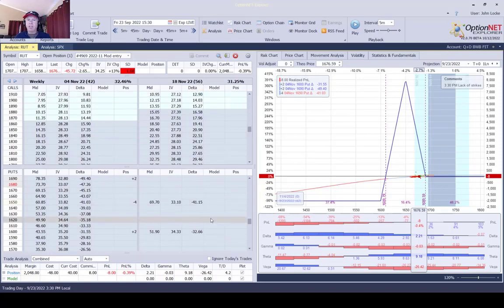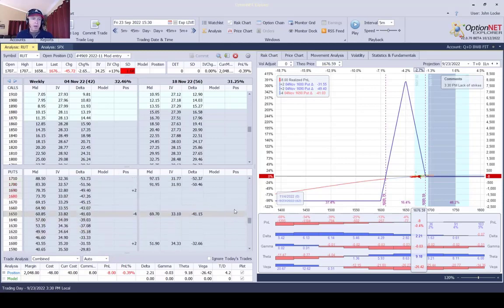Now, I like this example because we have something unusual that happened during this example, and this does happen from time to time, but we come in and we want to enter our position 56 days to expiration. The way we enter it is we go about 20 points under the money, so the money is 1676. About 20 points under that is 1650. Then we do a 50-point wing. That's going to be 1600, and then we do a 40-point wing to the upside, and then we make a delta correction if necessary.